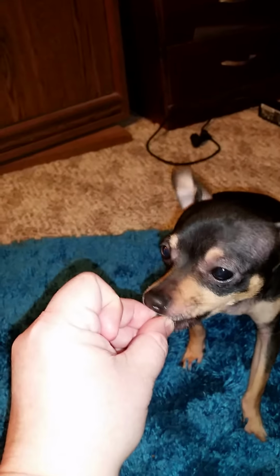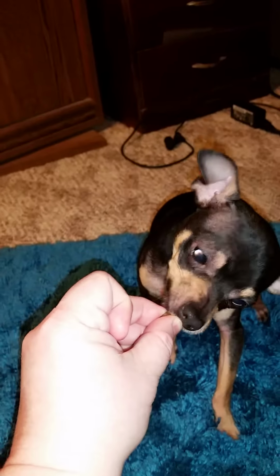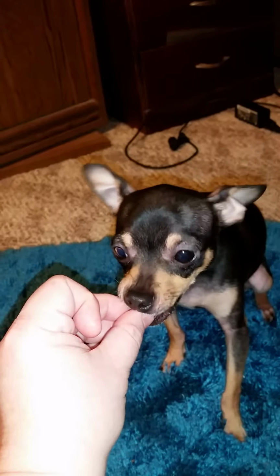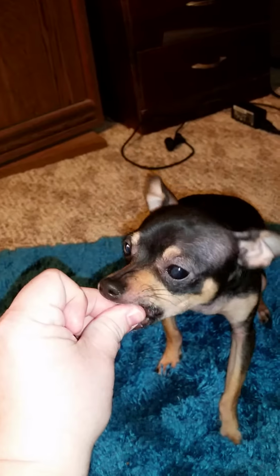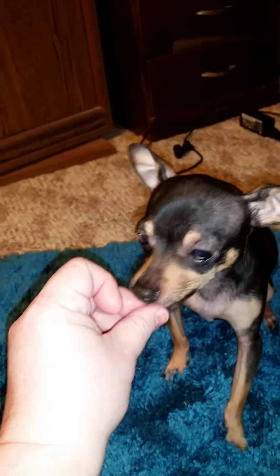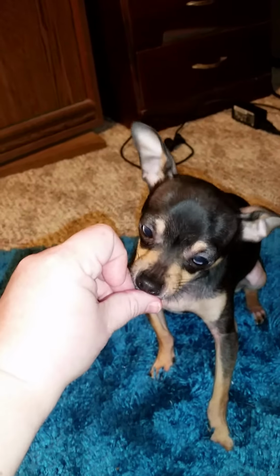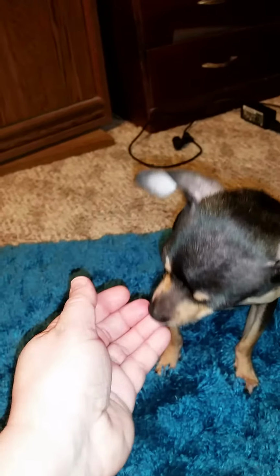And by doing that, he is holding his sit, but he doesn't really even realize he's holding his sit. But you see, he's holding that sit, and I'm giving him his treat a teeny tiny bit at a time, not all at once. And he held his sit that whole time. And he's never really been trained to sit.